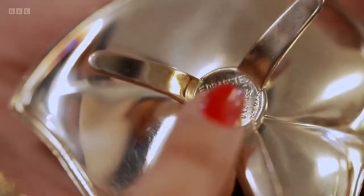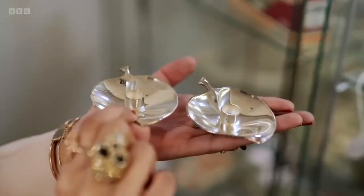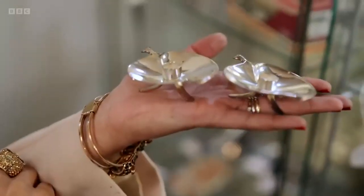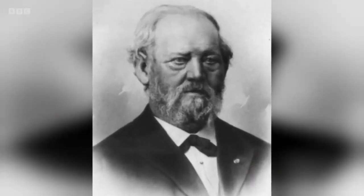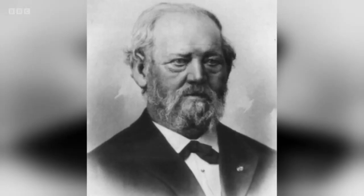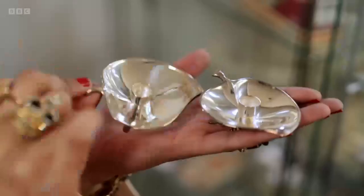And we've got the maker on here as well, E. Dragsted. That'll be for Einar Dragsted, a Danish silversmith, but it was his grandfather, Arendt Dragsted, who started the business and went on to be appointed the Danish Royal Court Jeweller. So it's got quite a lot of clout.